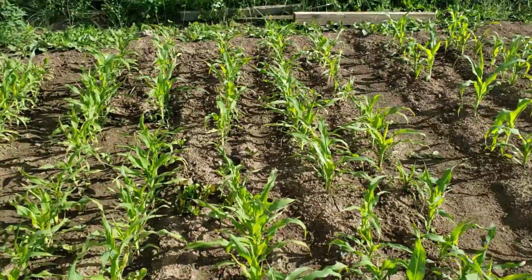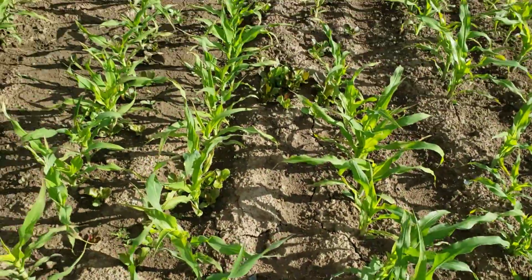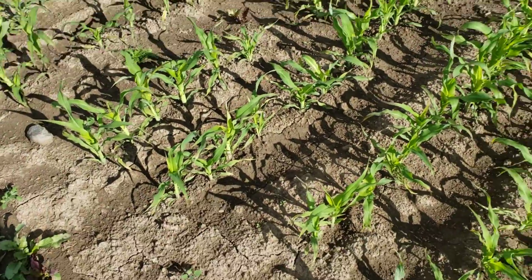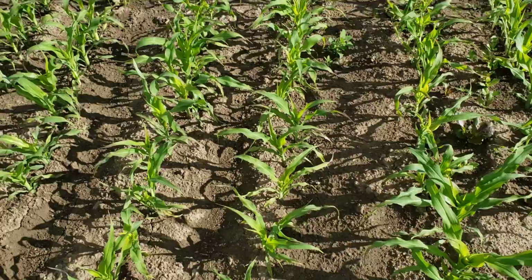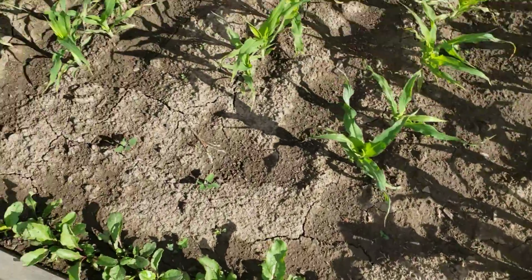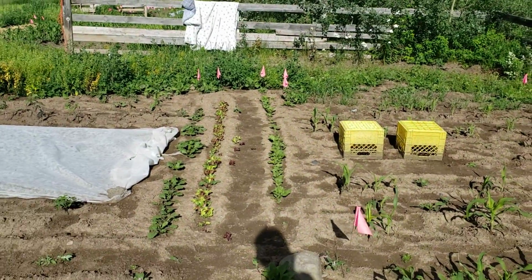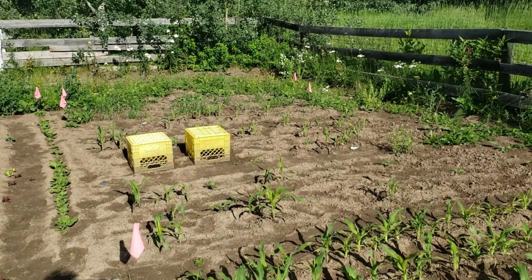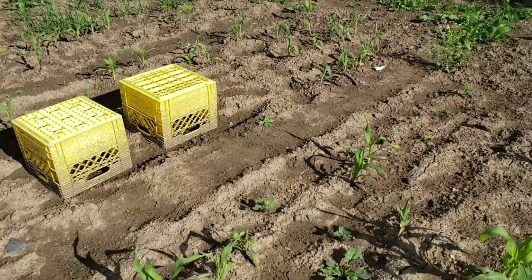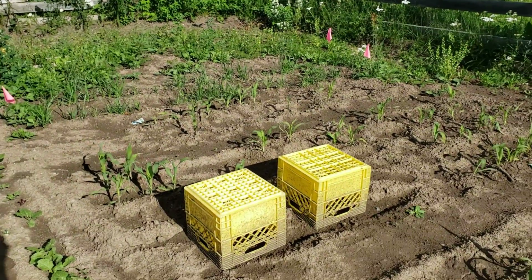You can see I put some lettuce in here. A lot of the lettuce got disturbed when I hilled up the soil, so I lost a lot of the underplantings on the corn. But corn is here. This is just a row of beets down on the edge. And over here, that's the New York Red. There's a couple plants, and then over there a couple more plants, and that's it.